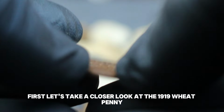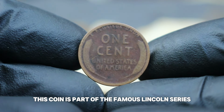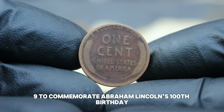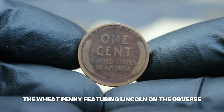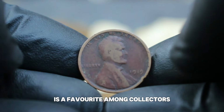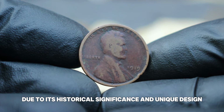First, let's take a closer look at the 1919 wheat penny. This coin is part of the famous Lincoln series, first minted in 1909 to commemorate Abraham Lincoln's 100th birthday. The wheat penny, featuring Lincoln on the obverse and 2 stalks of wheat on the reverse, is a favorite among collectors due to its historical significance and unique design.